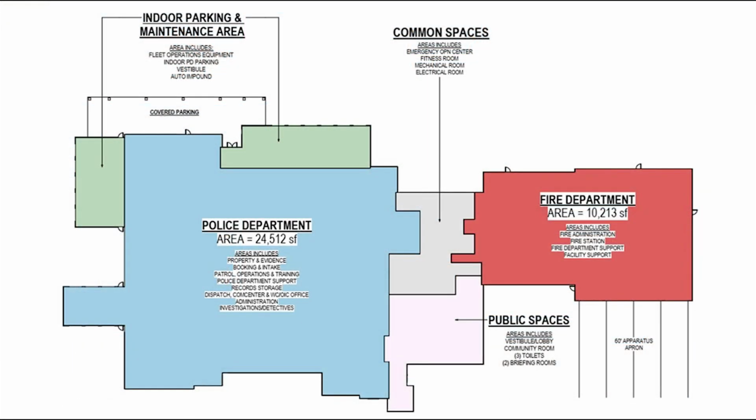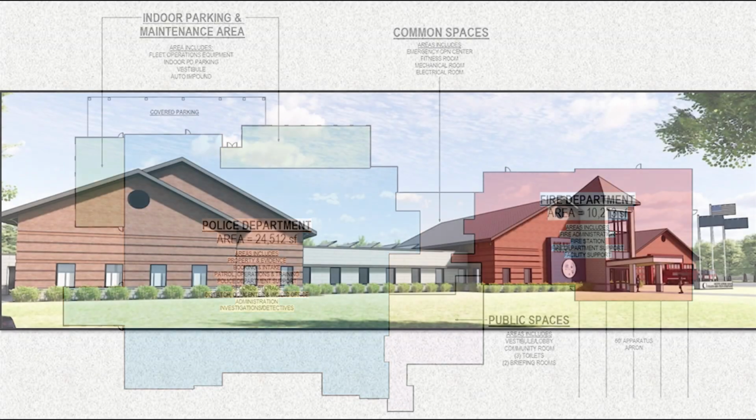The design of the facility consists of a one-story, 44,294 square foot building and includes 24,512 square feet for police, 10,213 square feet for fire, and 5,443 square feet of shared space for emergency operations center, mechanical and electrical rooms, briefing rooms, and community meeting space.